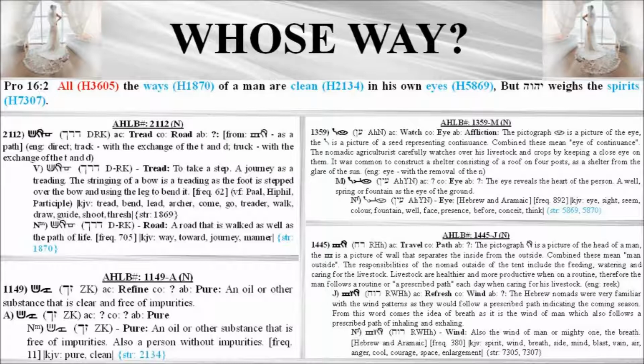Ruach, wind, also the wind of man, or Mighty One, the breath. So we see again, this is the path, this is the way that's traveled. At the 2-letter family parent root, we see that it is the Resh Het. Action is to travel, the concrete is path. The Resh is the head of man. The Het is a wall that separates the inside from the outside. Combined, these mean man outside.